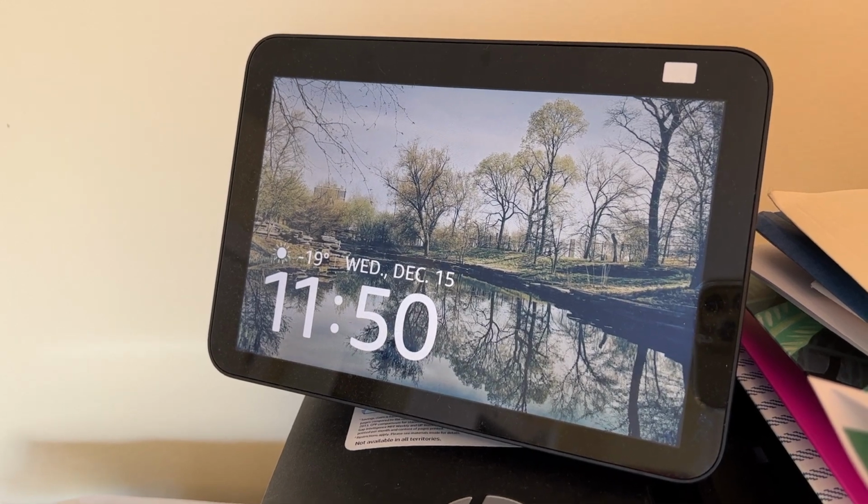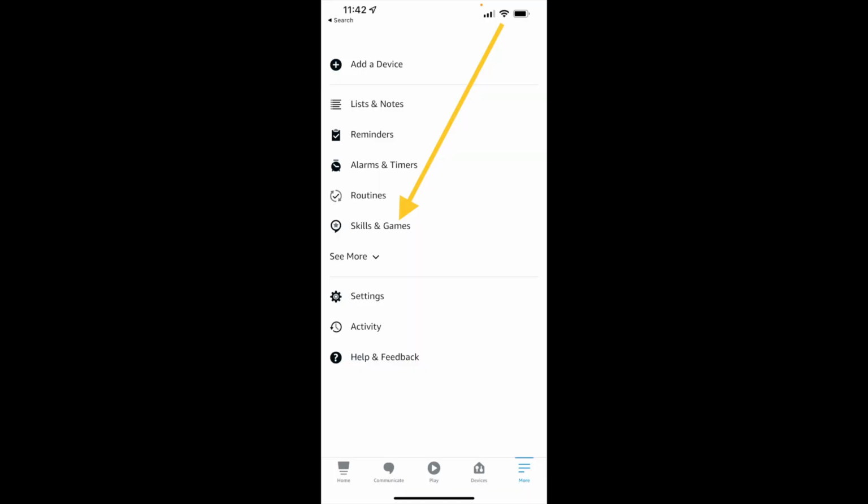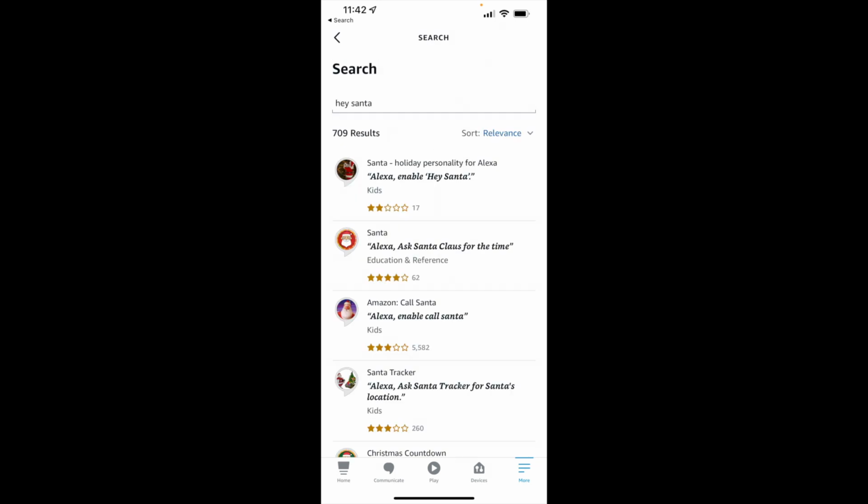When you do, you'll be introduced to the wonderful voice of the man from the North Pole himself. This is exciting. You can also just hit the Alexa app and look for skills and games, then search Hey Santa, which is listed as Santa Holiday Personality for Alexa.